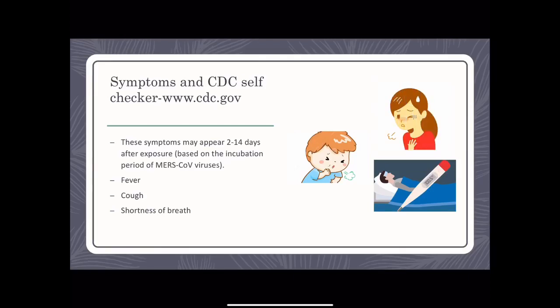It's okay to go to the hospital if you feel sick. But right now, going to a hospital based on a simple doubt is not a good idea, because there are patients there and there is a high risk of you getting the virus. So the CDC has introduced a link on their website known as the CDC Self-Checker. If you click that link, you will find a whole questionnaire, and if you answer it, they will tell you whether you really need to go to the hospital.